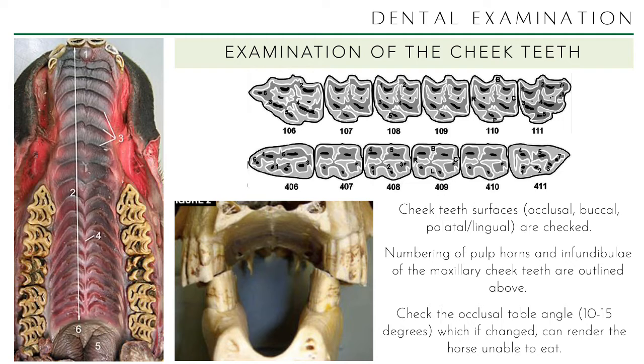Okay? This is again a caudal view. All right? You will not be able to see this way. This is a caudal view, right? Unless the horse is dead and you're looking at the back of the head. Right? If you're in the rostral view, the horse is facing you. This is basically a 10 to 15 degree angle, right? And that is maintained, okay? For when you do your floating.